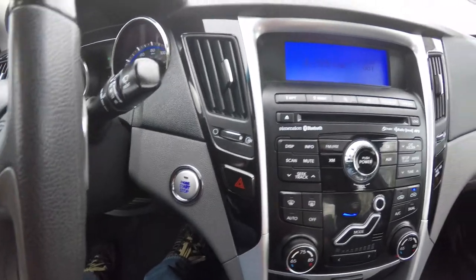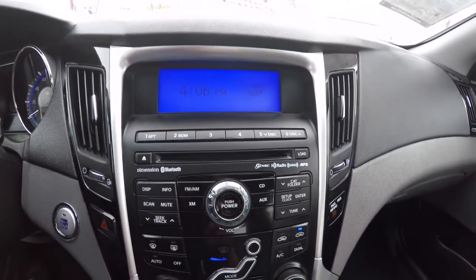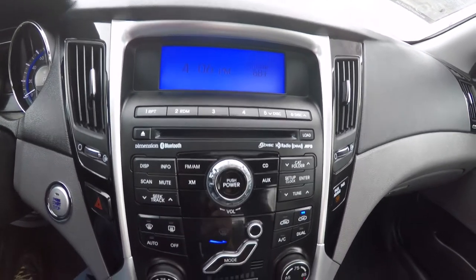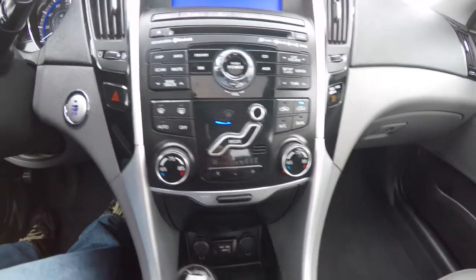Does have push button start, blue lit audio display, AM/FM 6-disc CD changer with HD radio, XM satellite radio, and MP3 playback. We've also got dual zone automatic climate control.